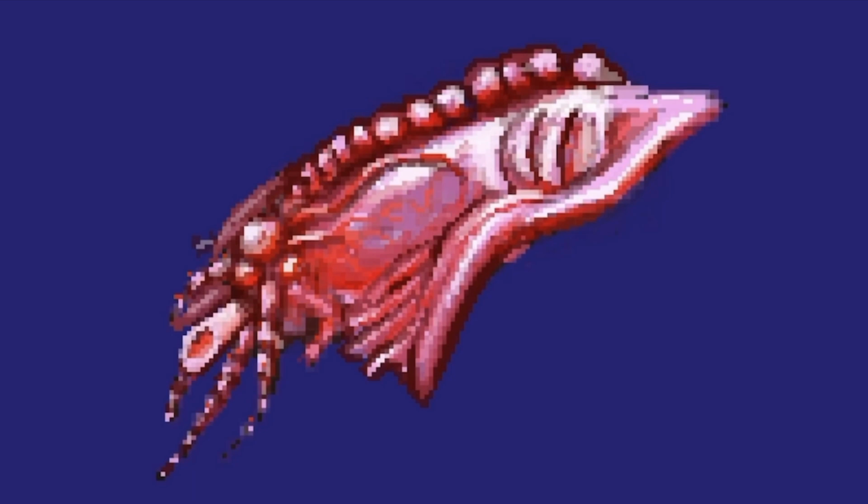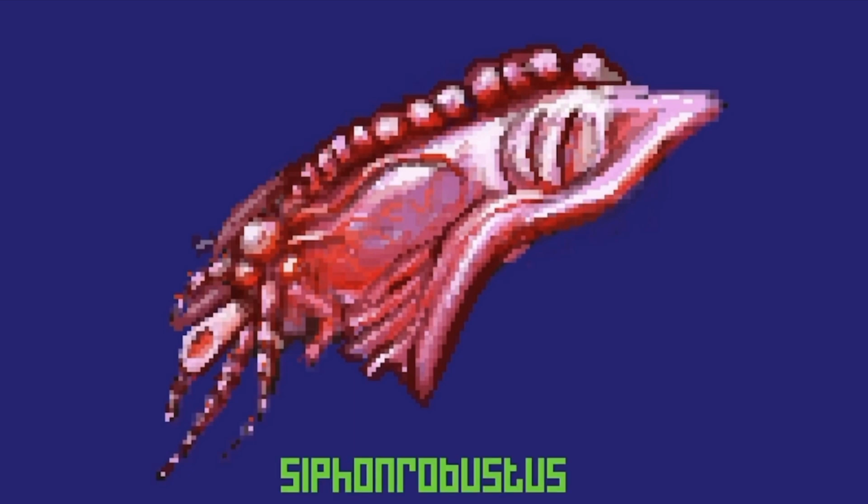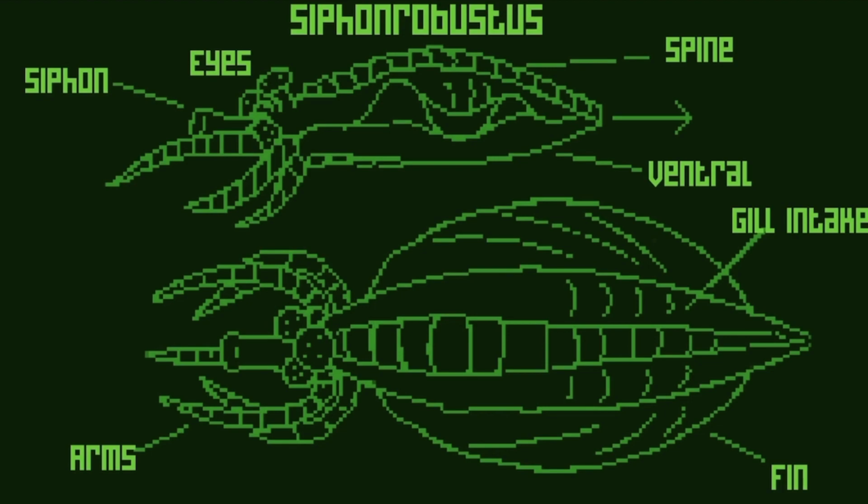This creature has to work hard to swim against the strong tides. We will call this creature Siphon Robustus. It is unusual to see such a highly evolved creature in the absence of any predators. Siphon robustus has a bilateral symmetry, an oral and aboral polar end, as well as a dorsal and ventral, or top and bottom. This diagram shows the animal in detail.